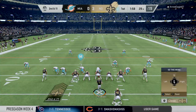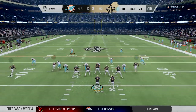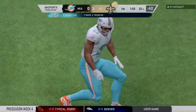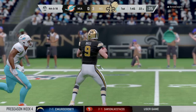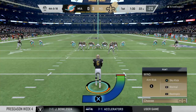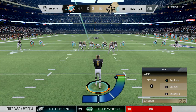Third and long now after the sack of Breeze, and the Saints up against it here. Here's Breeze to throw. And the pressure gets to him again. Raekwon McMillan, he's the one to get him this time, and back-to-back sacks brings up 4th down. Here's Thomas Morstead on now to punt it away on 4th down. Jakeem Grant back deep for Miami.